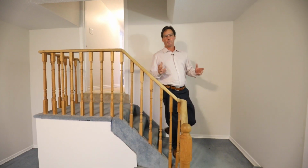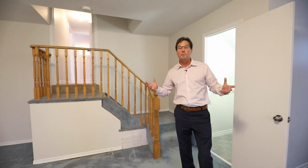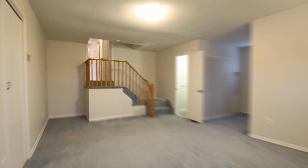Check out this bonus loft room here, folks. It's got a 2-piece bathroom, a huge walk-in closet, all kinds of space and all kinds of privacy. Perfect for your teenagers, perfect for your in-laws, outlaws, whatever you choose.